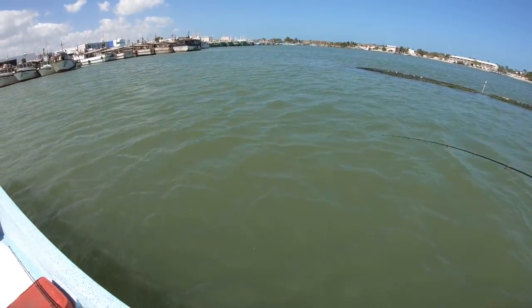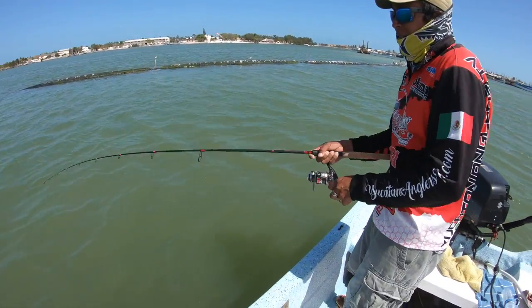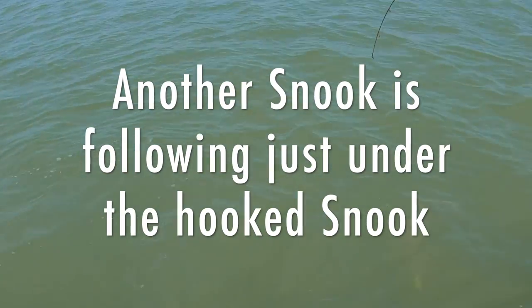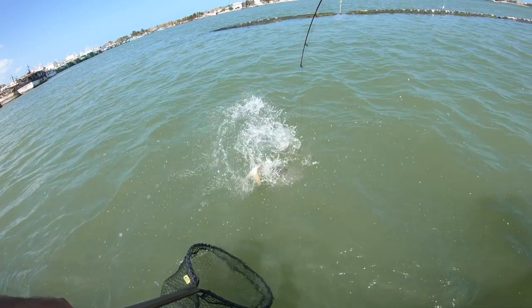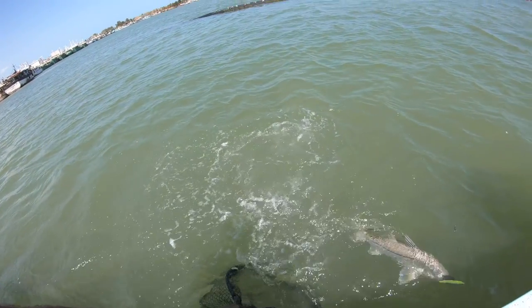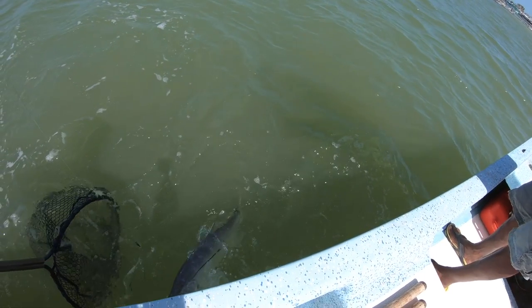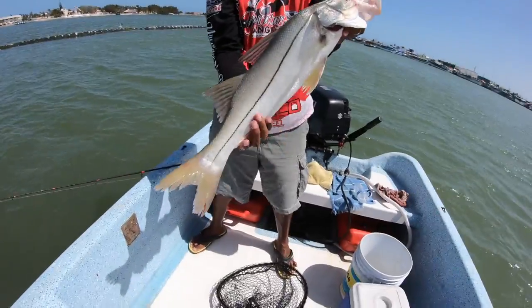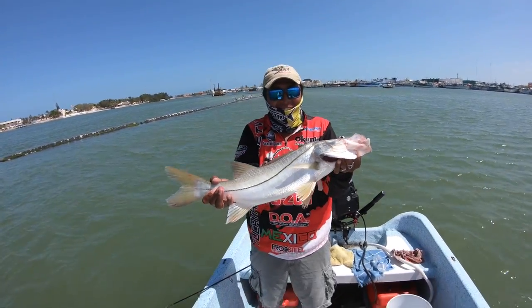Got him another snook. Snook bite is amazing. Another good snook. Another good one, Gary, check that out. Oh man, look, there's two. Nice, Gary. Nice snook. Sweet. All right, good job.